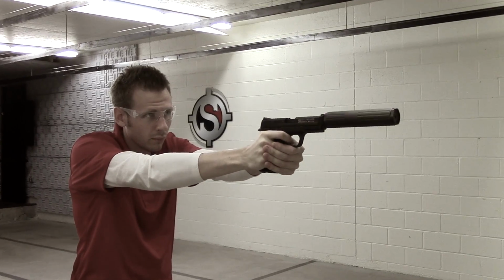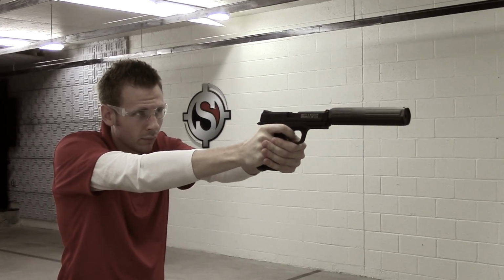Okay. You mentioned the Class 3, the NFA items. What are some Class 3 items that you can put in a gun trust? Well, the most common, and those that are legal in Pennsylvania, are your suppressor, also known as a silencer. Short-barreled shotgun, that's any shotgun that has an overall length of less than 26 inches or a barrel length of less than 18 inches. And I remember that because the 8 sort of looks like the barrel of a shotgun. Right. Which is distinct from a short-barreled rifle, which has a barrel length of less than 16 inches or an overall length of less than 26 inches.